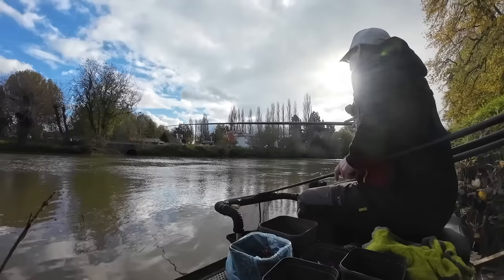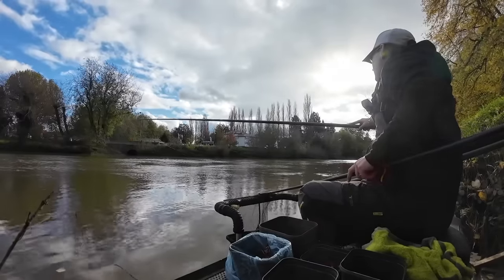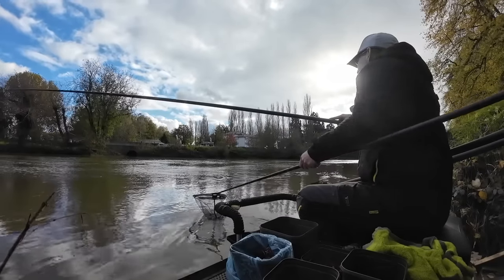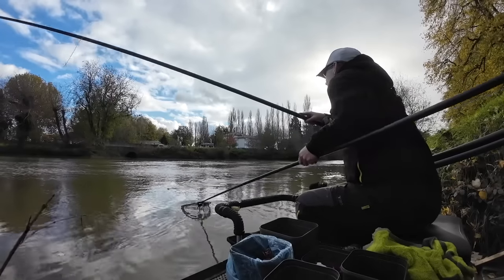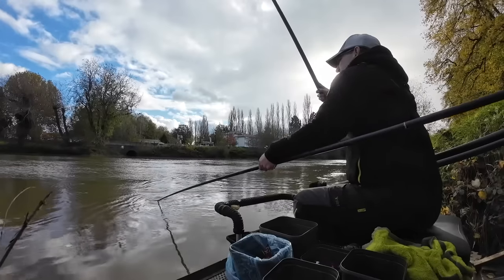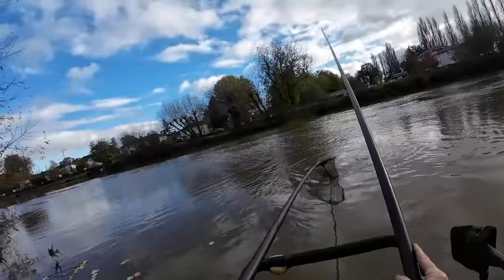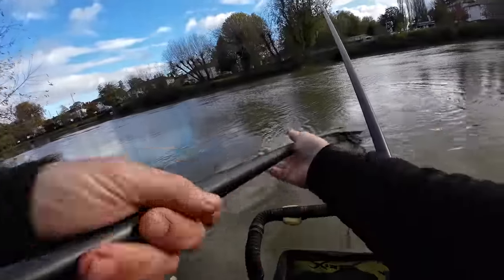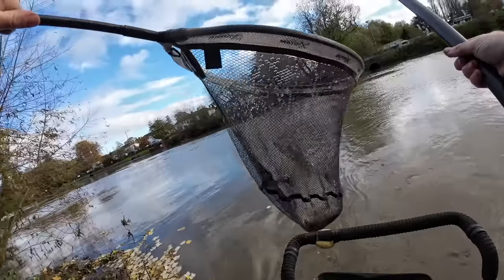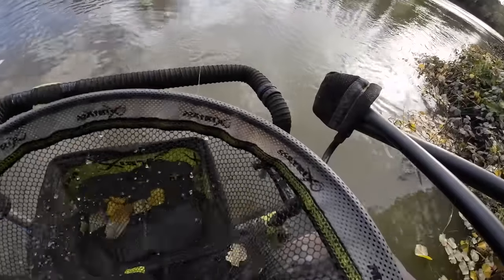It's a good fish. What is he? Is that a roach? It's never. Skimmer, I think. Oh, it's out. There they are, number one. Well, I thought it was about 12 ounce when I first hooked it, but no, same size as the last one. Brilliant. Happy days.